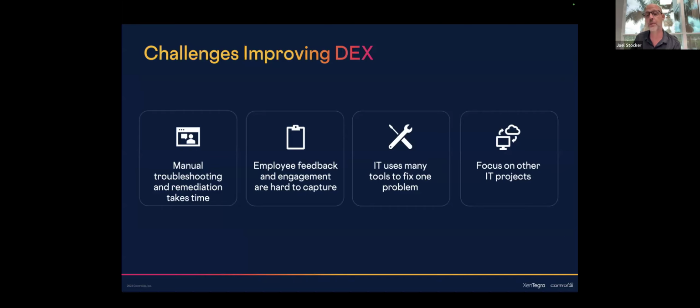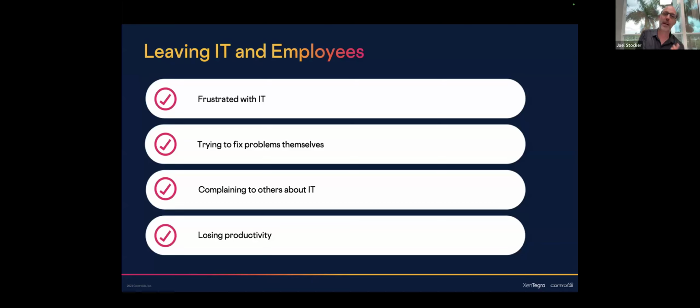End users need to wait longer before they get a resolution. And all these things are taking time away from much more important projects. When I am just chasing and having to resolve all these issues manually every day, that means I can't spend time on important projects like Gen AI or Windows 11 readiness that is coming next year, or at least the end of support of Windows 10. So we are really trying to help customers resolve these issues, and I'm not talking about the employee end user only, but also IT themselves, so that we can avoid them being frustrated, and end users having to try to fix problems themselves because it takes so long. Oh, I'm just going to figure it out myself. And as a result, complaining to others, maybe even leaving the company for those reasons, but definitely losing productivity in that process.